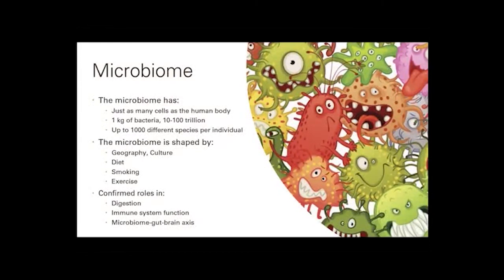Some of it is thought to be, and they've shown this with mice and things like that, where some mice, they clean out their bacteria and they behave differently when they're doing little maze tests and things like that. Some of that is thought to be due to what the bacteria do in breaking down certain substances that you eat that may be precursors to neurotransmitters.